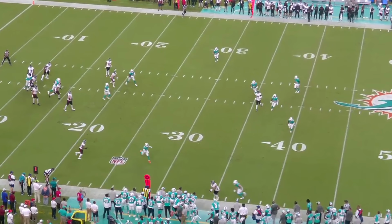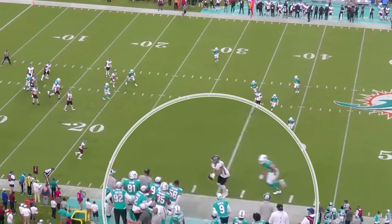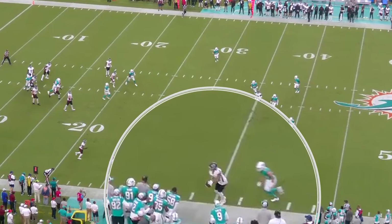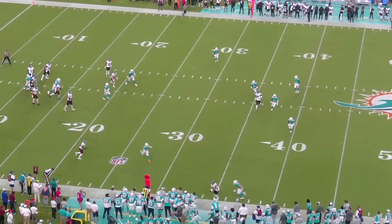The toes in or out? Where them toes at? Oh, they out of bounds. Come on, receiver. You got to know where you at on the sideline. You got to know where you at. Come on, that's on the receiver, in my opinion. You got to know where you at.